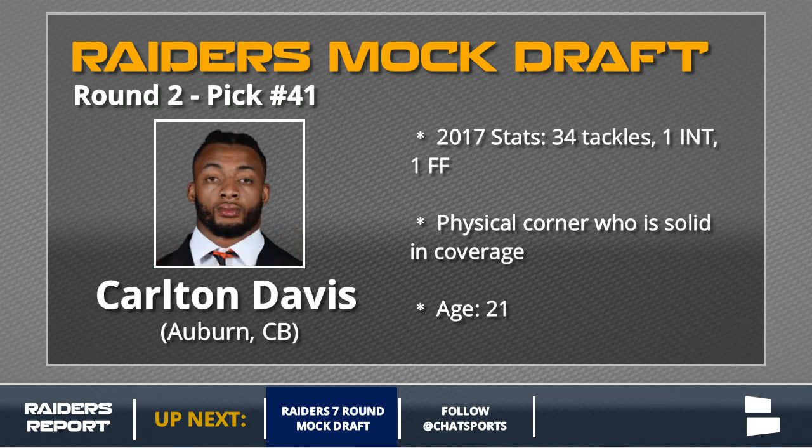What about pick 2, though? Round 2, pick number 41, I'm going with cornerback Carlton Davis out of Auburn. The cornerback class in this year's draft is pretty balanced with a ton of depth, which means solid options will be available to the Raiders in round 2. Enter Davis, who is a starting caliber cornerback who has even been rumored to be a possible first-round pick. I think we can get him in round 2 at 41.